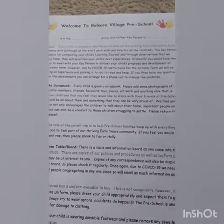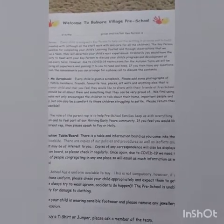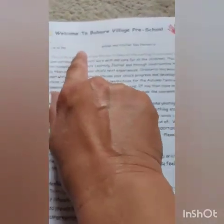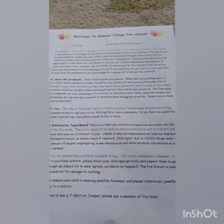Okay, so the first piece of paper that you are going to have a look at and just keep is our Welcome to Bolnor Village Preschool double-sided fact sheet, which tells you all about the everyday housekeeping things that you need to know about life in our wonderful early years learning community. Now, when you receive yours, your child's name will be at the top, and it will tell you what key group your child is in and who their key group person is. So that's the first one that you will receive and you can keep at home.